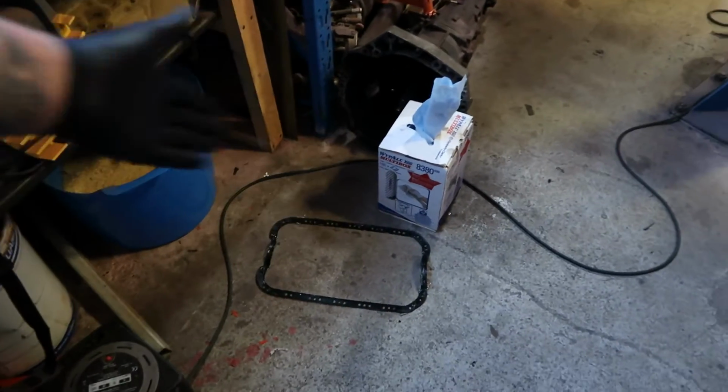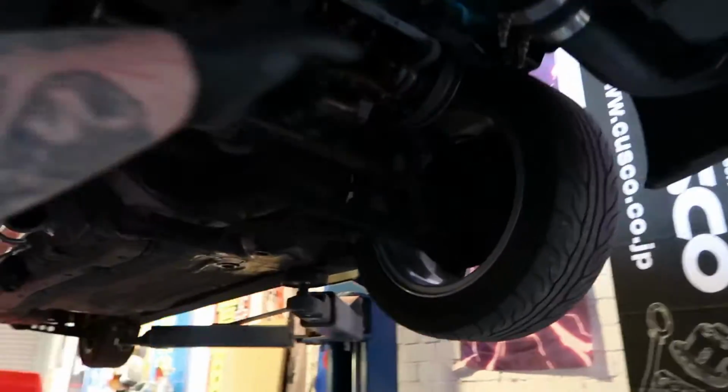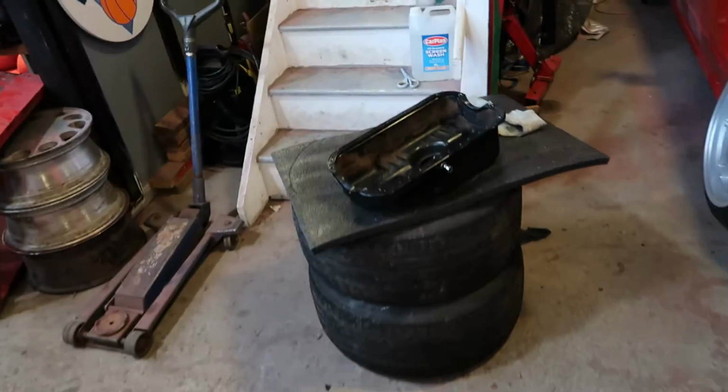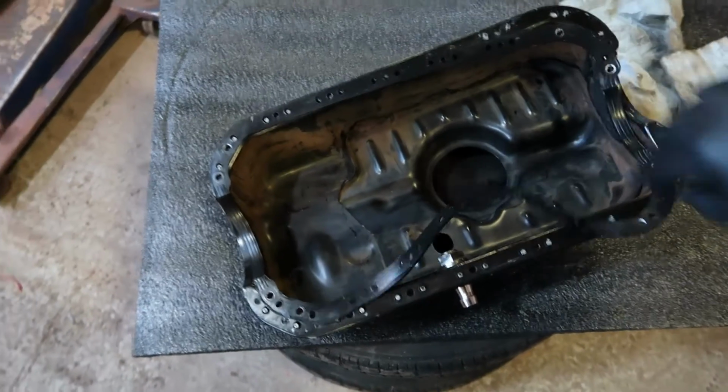Brilliant. So what I'm going to do now is re-clean that gasket, clean that sump out, get some Honda Bond, put it all back on, and then I'm going to butcher that dipstick in half. And this is why, God bless America. Not really, we're in Kent tonight. That's it. This is all now clean. We've got the gasket ready.